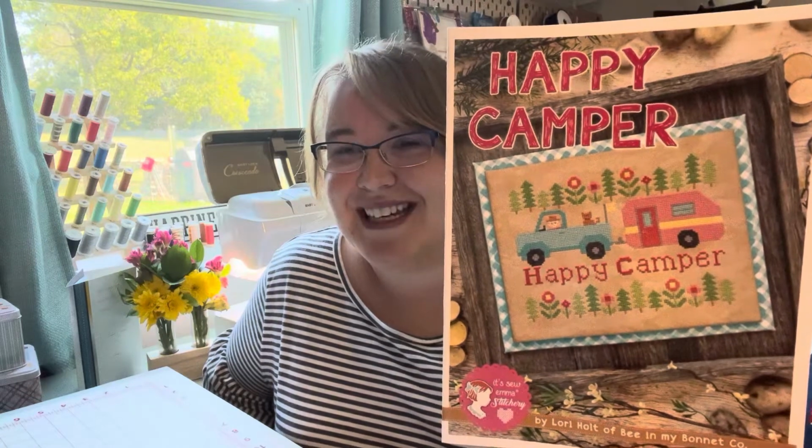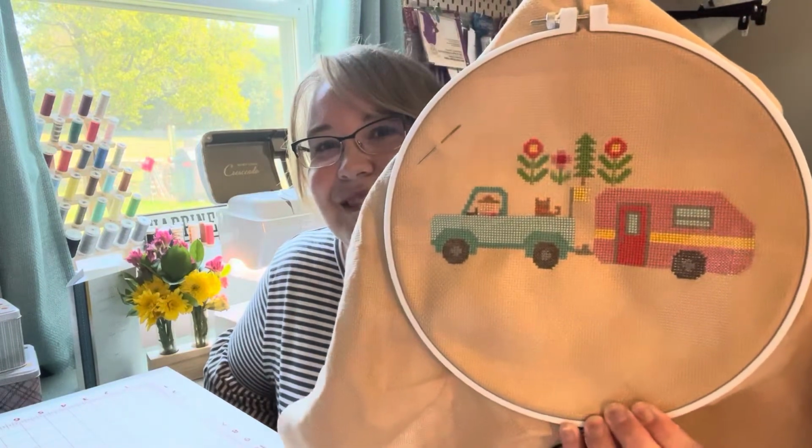So what did I accomplish in my sewing room this weekend? I had a lovely weekend in my sewing room, with so much time to get some things accomplished. The first thing that I wanted to show you all is my progress on my Happy Camper cross stitch. Yes, I'm still cross stitching in the evenings when my husband and I wind down and watch a movie together, or any little chance I get. I am making some progress.